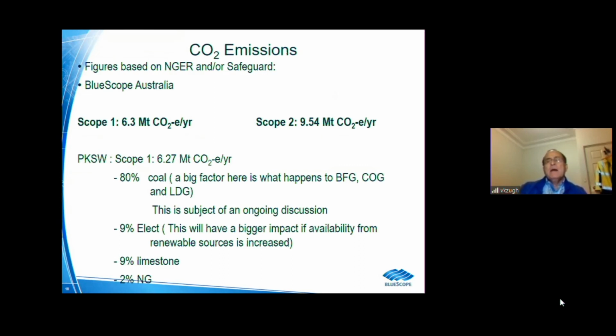For Scope 1, for the Australian operation, our footprint is about 6.3 million tons per year. And Scope 2 is almost 9.5 million tons per year. Let's focus a little bit on Port Kembla, where the integrated steelworks is located. For the 6.27 million tons per year, as you can see, the majority of that is in Port Kembla. 80% comes from coal, 9% from electricity, 9% from limestone, and 2% from natural gas.